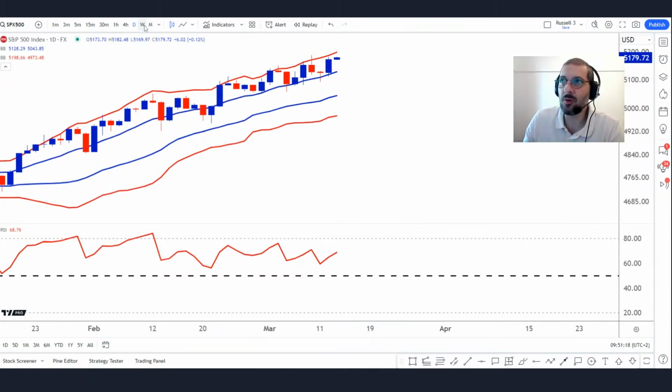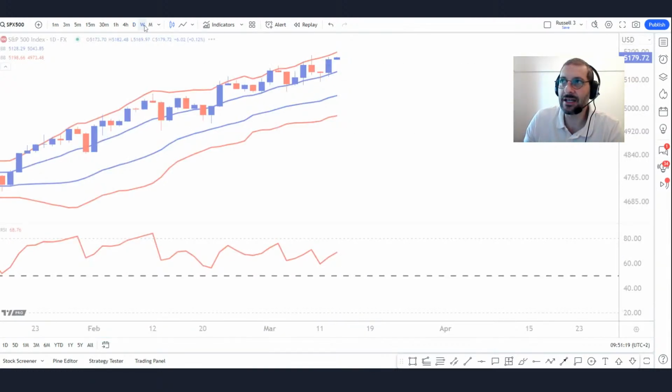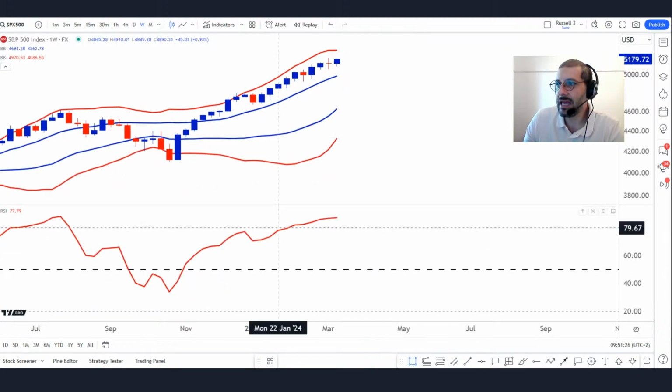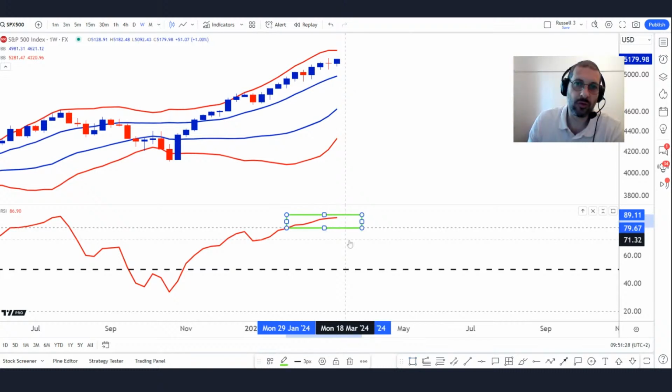If we go through to our weekly, I'm just clicking on W for weekly. You can see, gee, we've got this overbought condition here. And I just wonder how long we're going to stay overbought for. I'm quite cognizant of the fact that we're overbought on the weekly. That means even though we're really thriving on the daily, you must be very cognizant of the downside risk here. Stop losses, risk management, money management, an absolute necessity. Let's just go back down to the daily chart here.